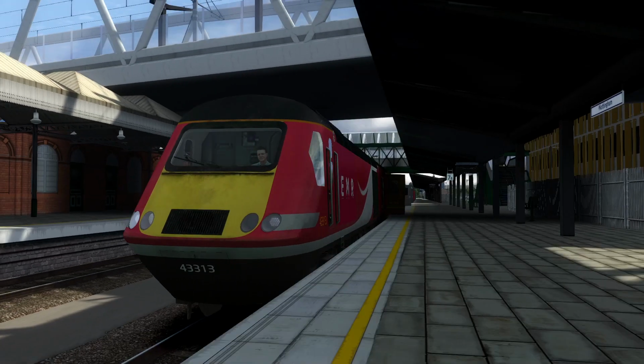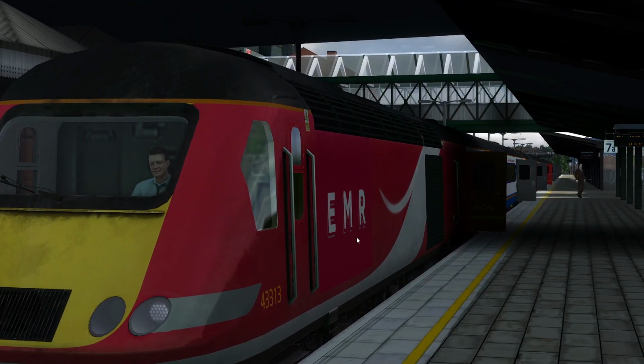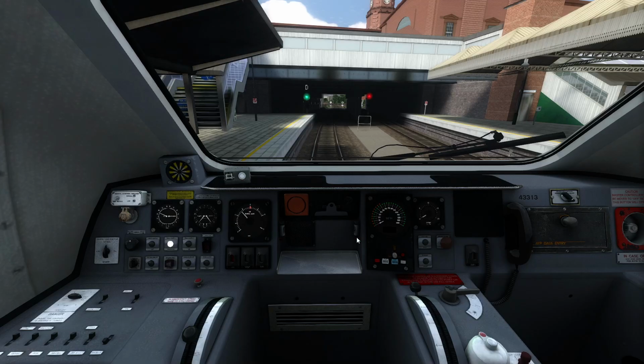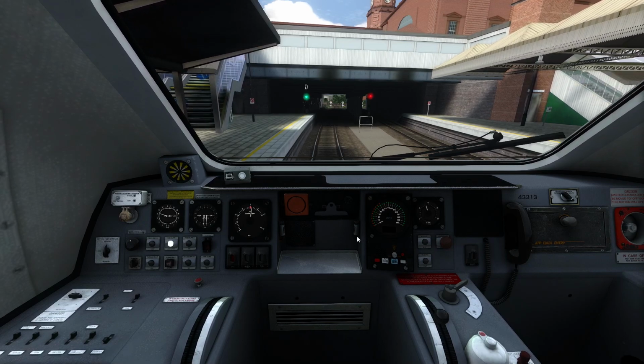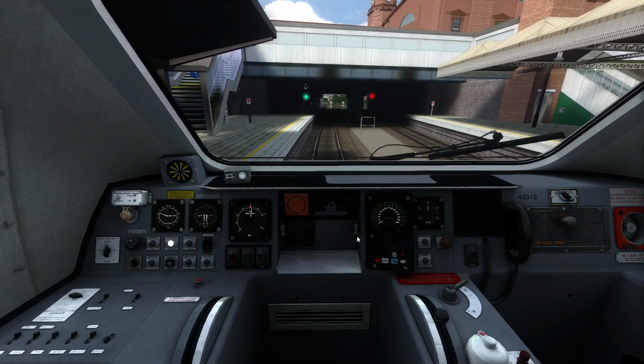Got 10 seconds till departure. After the doors close, waiting for those doors to go. Okay, there's the little beep. We'll give the beep back. Release the brake. Reverse forward. Notch 3 power. So our start speed limit is 15 miles an hour to our next stop of East Midlands Parkway, about 8.4 miles.